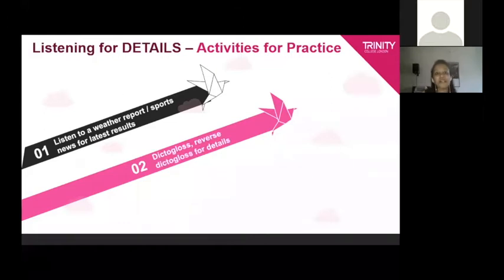And I'm going to come again to dictogloss, but dictogloss for specific information is different from dictogloss for gist. Here, your students will have to work on their own, not in pairs, and they have to take notes. So you read a text or you play something, they have to take notes, and they have to reconstruct it in their own words, and the reconstruction has to be as close to the original as possible. So now they have to include details. What you're doing through something like this is practicing listening, writing, as well as speaking.